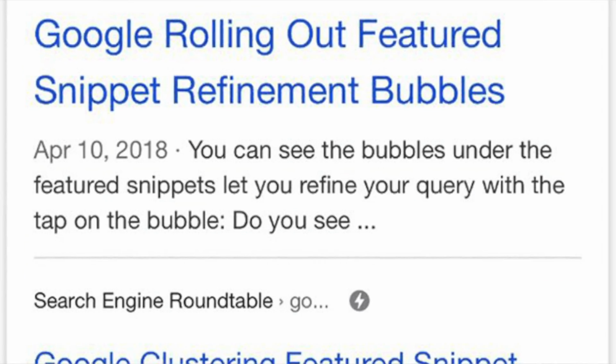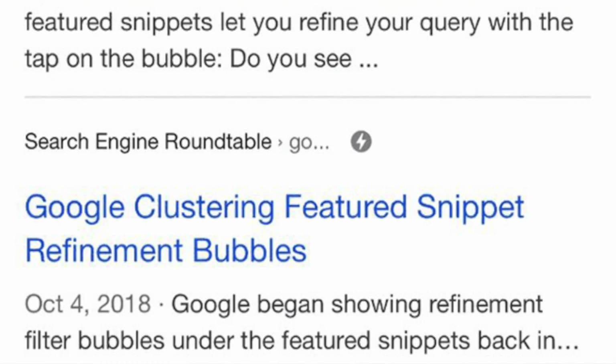Google is testing larger font size for grouped snippets. So if you are in a group snippet on mobile or desktop, Google's testing showing a larger font size for the first element, the first snippet in the group of snippets. So you have multiple listings and they're grouped together in one snippet. Then Google will show the first snippet in a larger font size, which is pretty cool. I think I like it a lot.